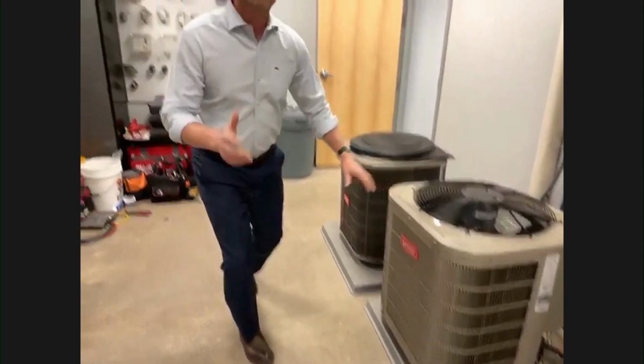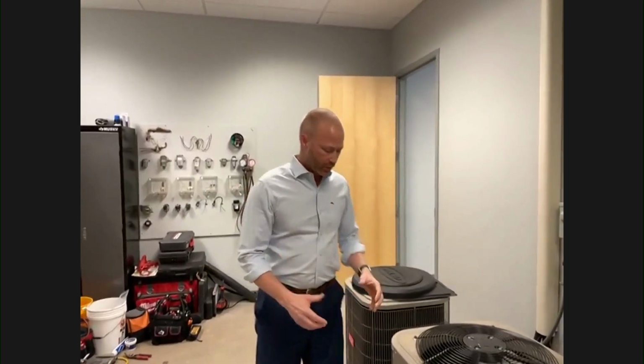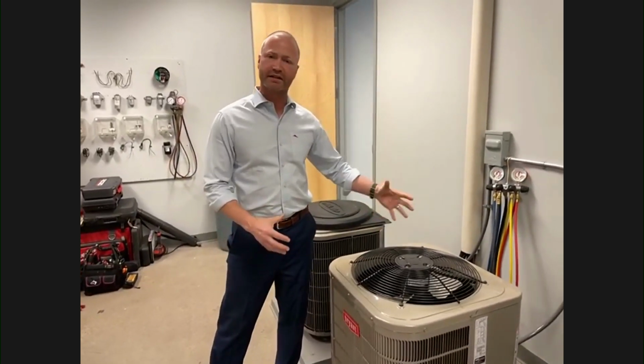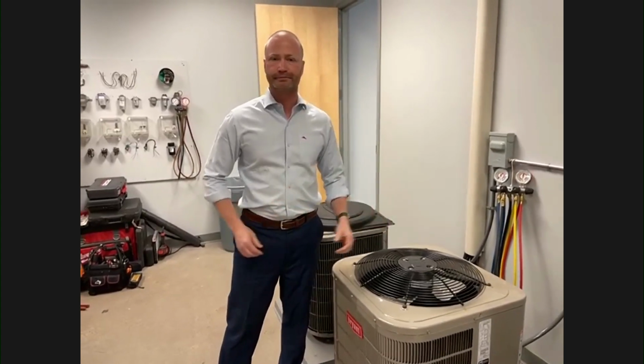Now, every 2 to 3 years, you should do a deep clean with chemicals. And typically a contractor does that because there's a little bit of disassembly required on that end.